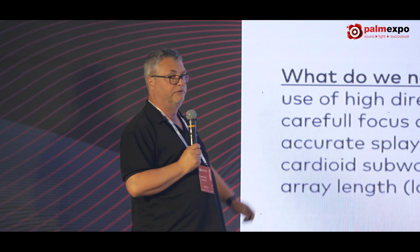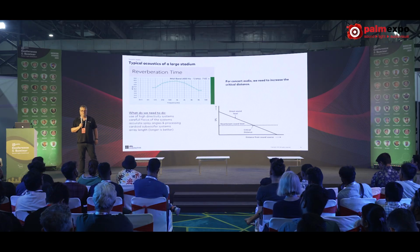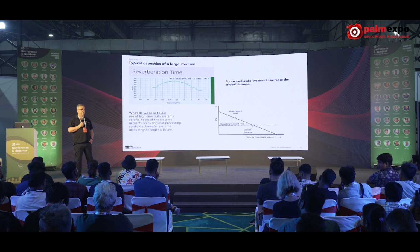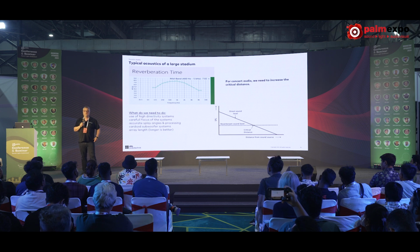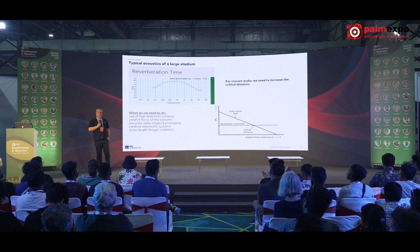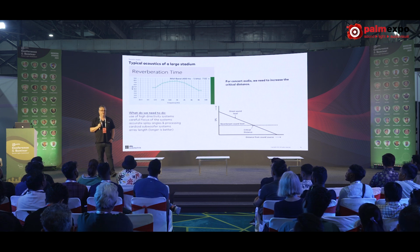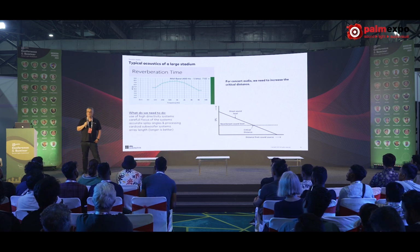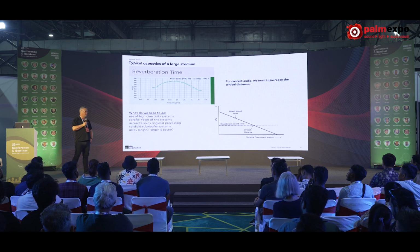Then of course we need to carefully focus the system. That means we need to make sure we don't point it anywhere where there is no audio needed. Glass walls, point away from them. Use technology to get away from them. Accurate display angles and processing. So depending on what system you use, you might want to open up display angles so you miss a wall, or you use a technology, in our world it's called array processing, where you can shape that a little bit better.